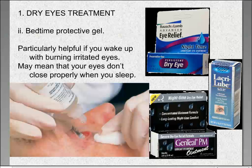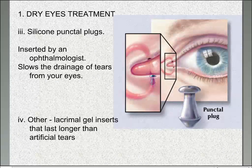Okay, so we're moving up a ramp of increasing intensity of use here. If those things don't work enough, then another possibility is plugging your tear ducts. It's a kind of simple mechanical idea. If you don't make enough tears, well, maybe you just plug the drain so they don't drain out of your eye so quickly. And that's what a punctal plug is.